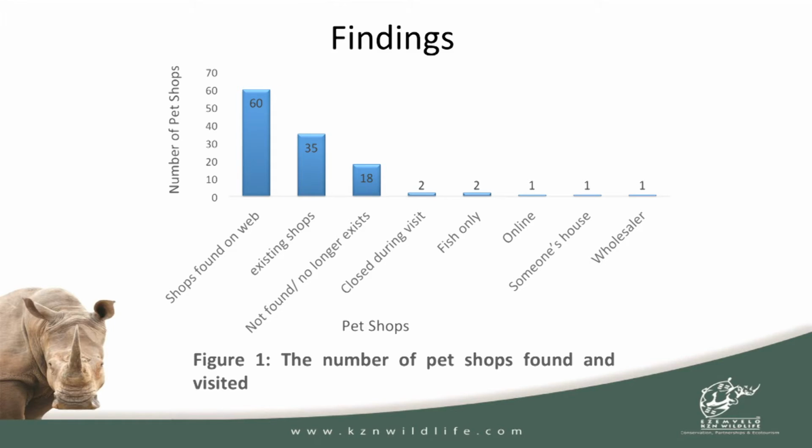Which was alarming because the lady didn't allow us to go in. So we didn't know the conditions which the animals were being kept in. So that will be interesting for a follow-up.